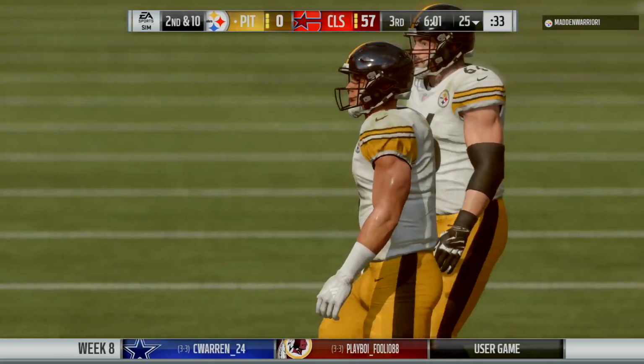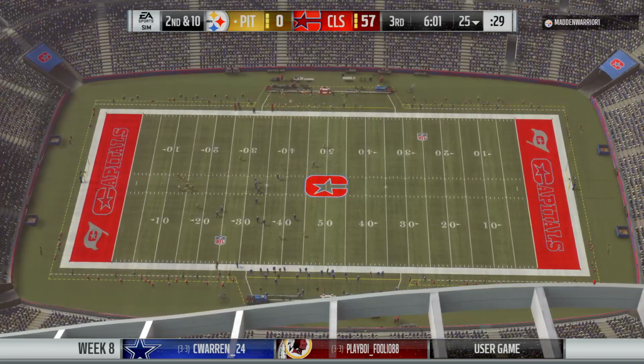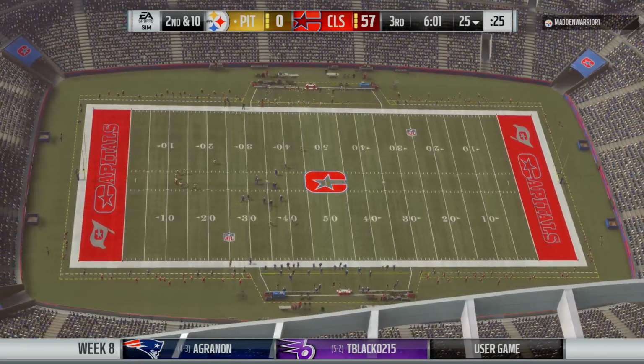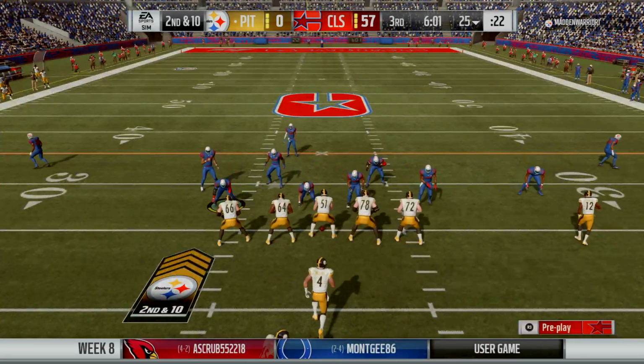Yeah, you talk about going to your playmakers. They probably need to do it. Find someone that you're used to touching the football that makes big plays and give them that opportunity to maybe wake up everyone else. Line of scrimmage, again the 25, 2nd and 10.